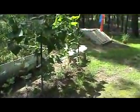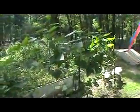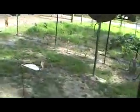These are all Boston pickling cucumbers. This fence is a 6-foot fence, but it's actually 5 feet. I don't know where they come off with the 6-foot business, but the fact of the matter is it's 5 feet. Our potatoes suffered a great deal.